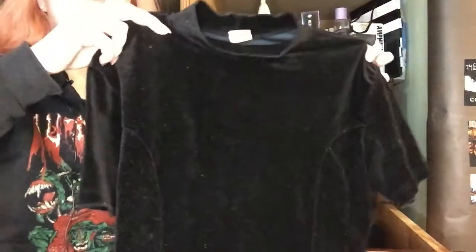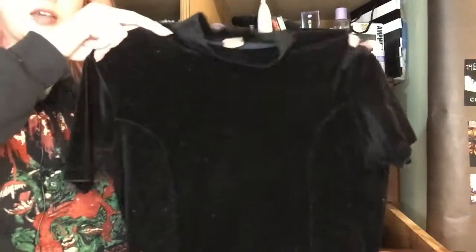I don't love the fact that it's short sleeved so much, at least for the winter. Obviously it's too heavy for the summer, but it's also short sleeve, so it's not necessarily ideal for the coldest days either. But it is pretty cute. It's very flattering. It's kind of form-fitting.